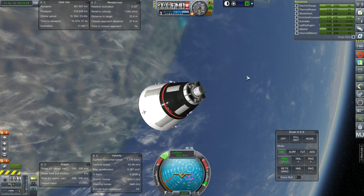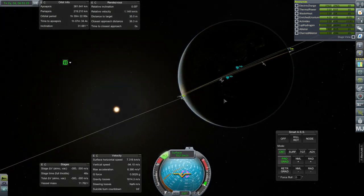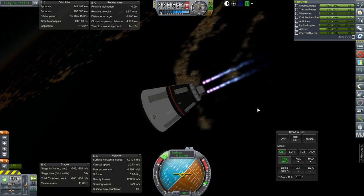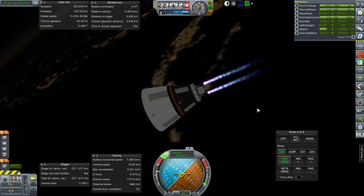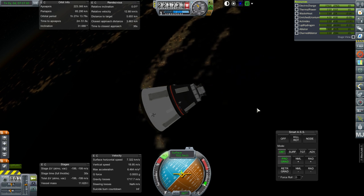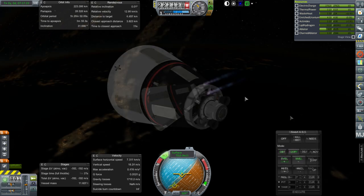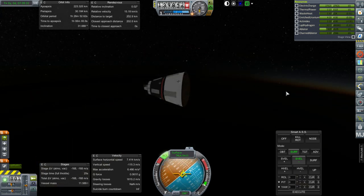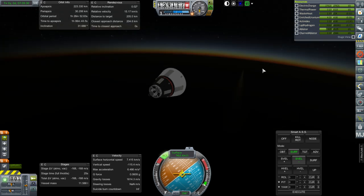Actually, let's use the main engines to do the retroburn. I suppose we do want to get it back close to the KSC, relatively speaking. So maybe we should wait. Gotta watch that closest approach distance, though. Don't want to smash into Nerva. We're gonna come close, but not in render range. Okay, that is fine. Actually, we can go a little bit steeper than that, I'm sure. I'll take the opportunity to arm the parachutes. Okay, we have entered the atmosphere. And hopefully we'll be back down soon, because we have a lot to do still.